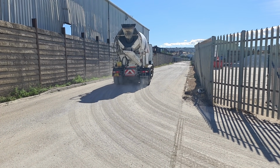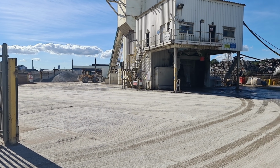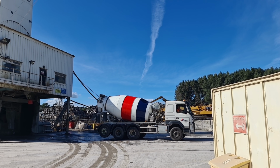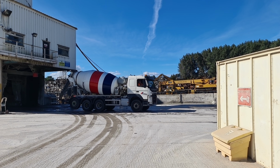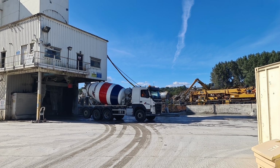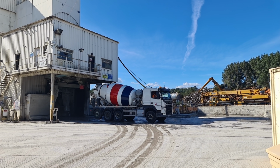And there he goes, off for his next drop. And here we go, got the next vehicle coming in. He's obviously empty because he's got his rear axle lifted. That will go down once he's loaded. Now a lot of people said to me, why do they have an axle up in the air? It's for fuel. It's not a drive axle, it's a weight axle.